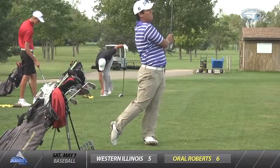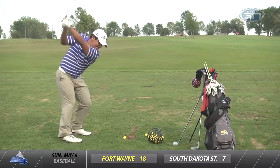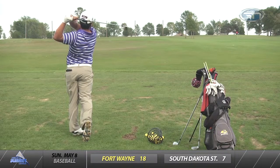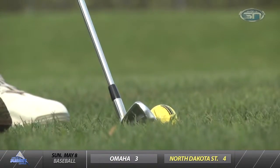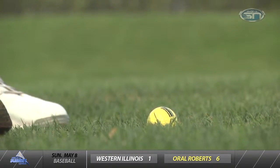So it is on now to the regional, which will be 54 holes over 3 days. It starts next Monday on the 16th, and it will be played at Kohler, Wisconsin, at one of the top 100 public courses in the United States, according to Golf Digest.